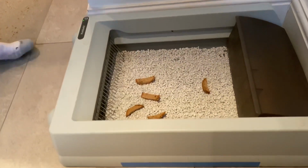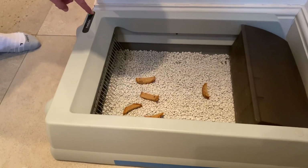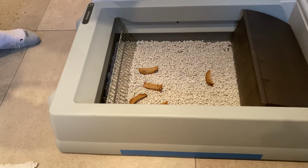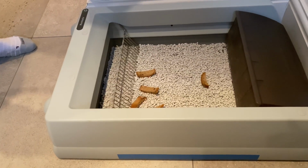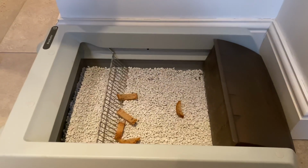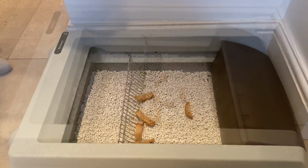Let's see if, well, it normally works automatically. It senses when the cat's inside and when the cat leaves. And all it does is it pushes the lovely jubbly poo. It's a bit slow, isn't it?